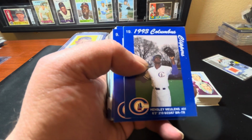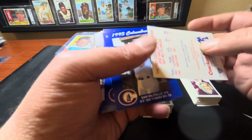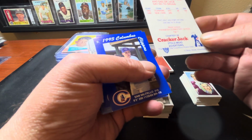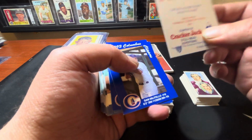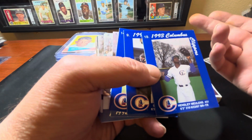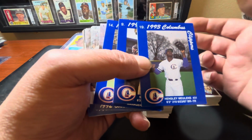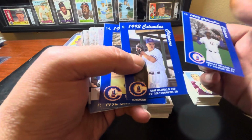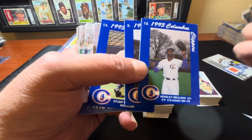They are a New York Yankees franchise. I don't know if they're AA or AAA. It doesn't really say anything at the back about what league they play in per se, or what state they're in. But if you guys know, it'd be great to leave it in the comments below. Inform me. I like to learn. But yeah, so we've got some cards from 93. Hensley Mullins. I remember he was a really big prospect.